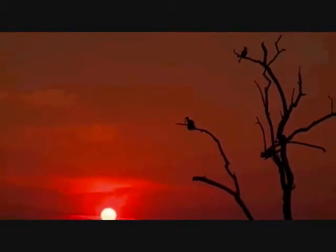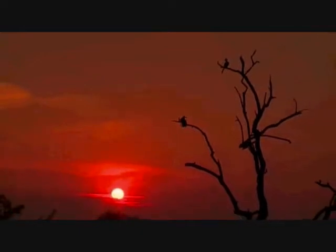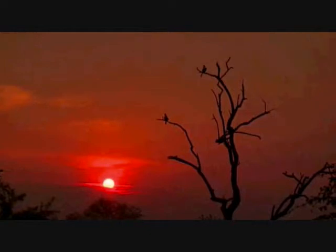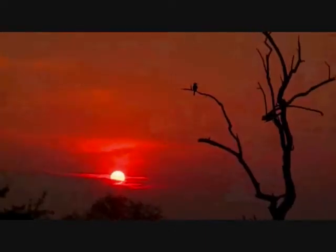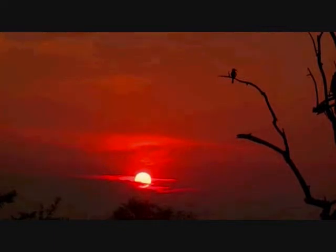You can hear a number of birds in the background. Just be quiet for sort of 30 seconds and I'll tell you what we can hear. I can hear some red-billed wood hoopoes, or green wood hoopoes as they're now called.